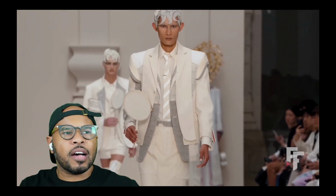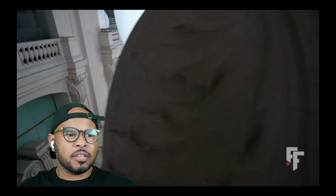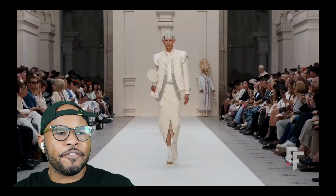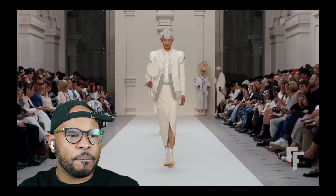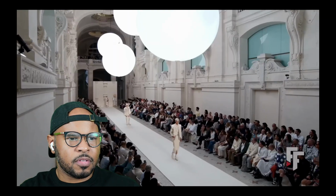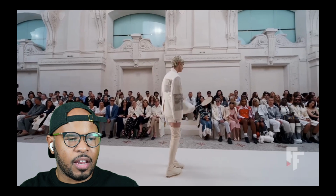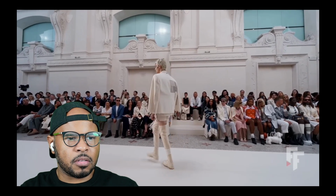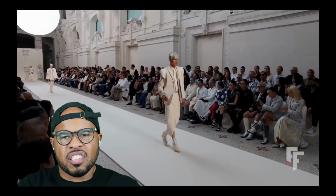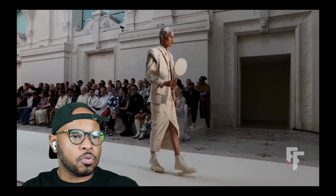I love that Thom Browne puts men or masculine bodies in dresses and skirts. I fucking love that. Like, all the time. Now, that looks like hell to come out of, to be honest, but it's fashion. It's haute couture.